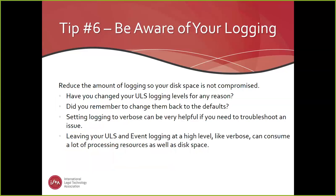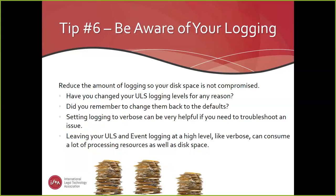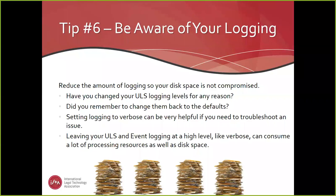Tip number 6. So be aware of the logging. There's various types of logging, okay? So one that we're kind of focused on here are your ULS logs. There are SQL database logs, so most definitely be aware of that. Hopefully your DBAs are keeping an eye on it and making sure there's enough space for it. But what are the nice features within SharePoint? If you are having some kind of an issue, you're getting some complaint or whatever, or you yourself have noticed something happening in your farm, enabling the ULS logging in your SharePoint farm can really help you troubleshoot it.